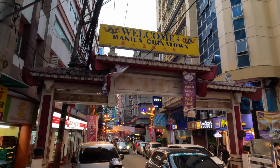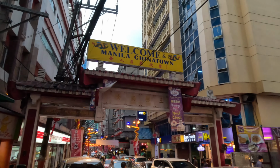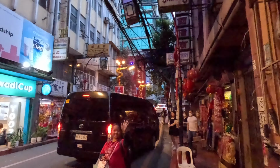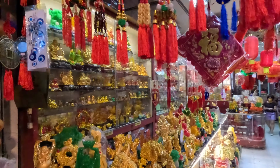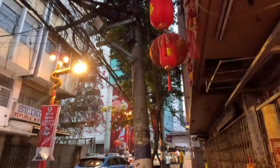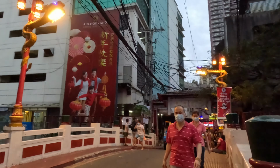And from this angle, with the gate and the lights on Ongpin Street, Chinatown looks so beautiful. These small streets give an impression of Hong Kong and the Chinatowns there. Yeah, with these lightings. Hey, what's up? How are you? We have some Chinese shops here. It's beautiful. When it's alive, it's so beautiful. And it's perfect timing. Sunset lights up, and it's still kind of daylight here.